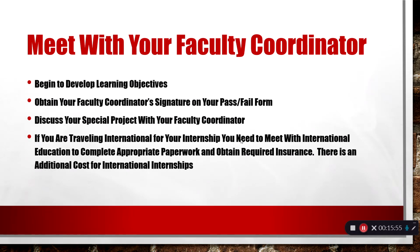All right, another requirement is a special project. A special project is, again, really meant to maximize what you get out of this internship. A special project does not have to be a big project. Your main duty is whatever your supervisor needs you to do. This is just something extra. So don't think of it as big, think of it as different.